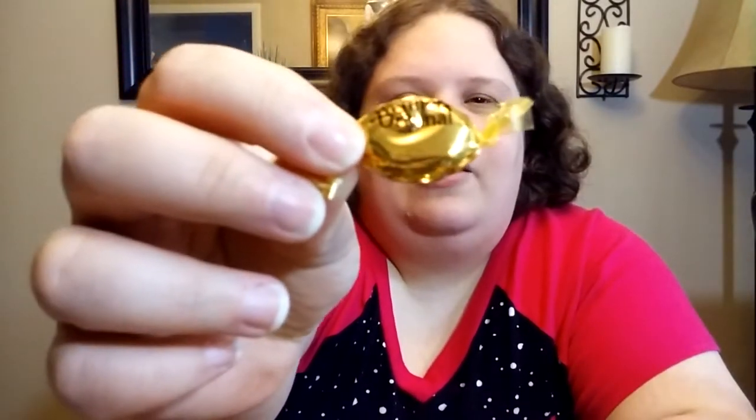Oh my gosh, these got so much smaller. Or maybe it could just be where I was a kid. They seem smaller. Yep, it's the flavor I know and love. The chewy caramels are good. The soft ones I didn't like. I just don't like soft caramel.